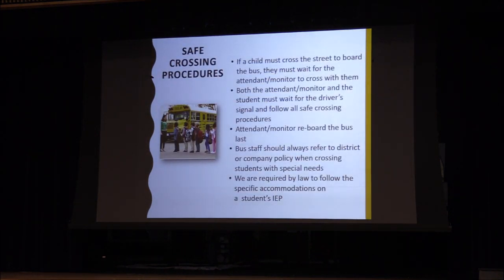So safe crossing procedures. If I start to lose my voice, I apologize. I will try to take a sip. I'll just read this slide and we'll go along. If a child must cross a street to board the bus, they must wait for the attendant or monitor to cross with them. Both the attendant, monitor, and student must wait for the driver's signal and follow all safe crossing procedures. Attendant, monitor reboards the bus last, so after the student. Bus staff should always refer to district or company policy when crossing students with special needs, and we're required by law to follow the specific accommodation on the student's IEP.